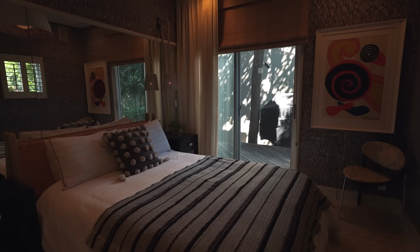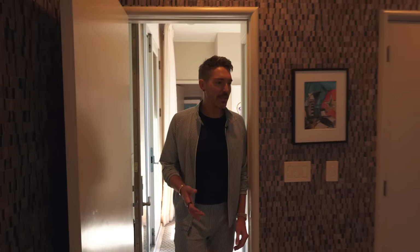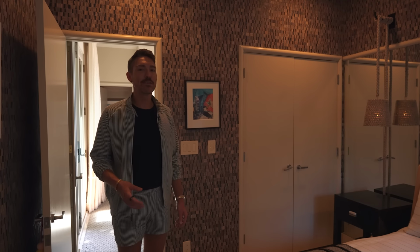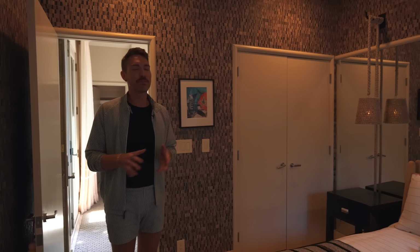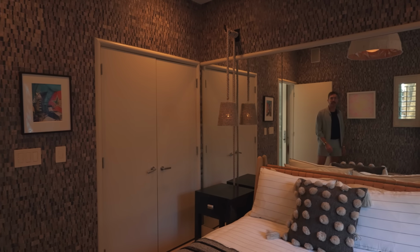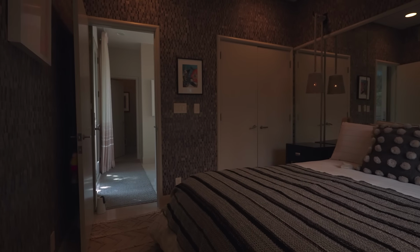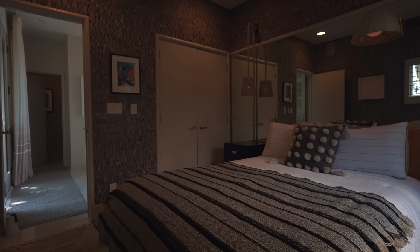So right off the entry when you first walk in here is one of my guest bedrooms. I love this room because it actually originally was the gym for the previous owners. So they had this wall mirrored, and so we kept that intact and just did wallpaper and drapery and light fixtures and turned it into a bedroom.